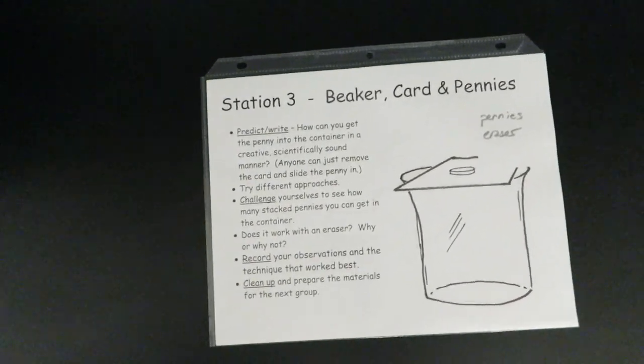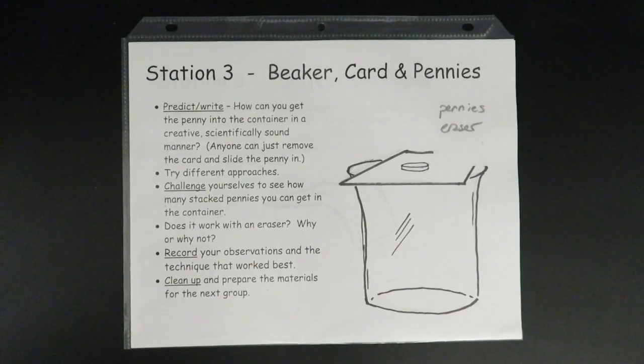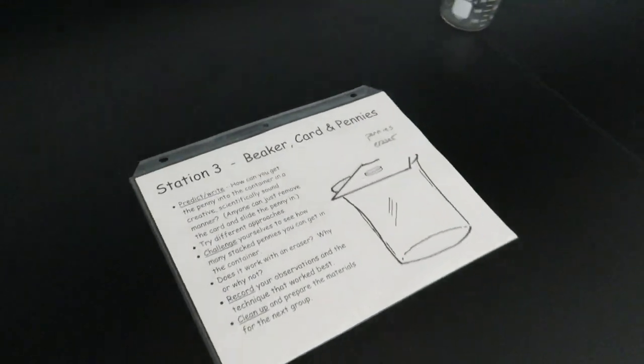All right, let's go to our next station, station 3. Please write down station 3 or number 3 in the first column and the title, Beaker, Card, and Pennies. Beaker, card, and pennies. Write that down.